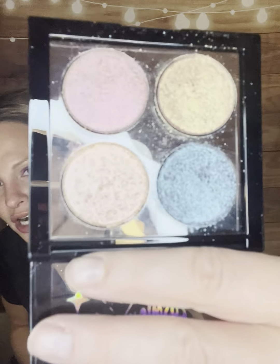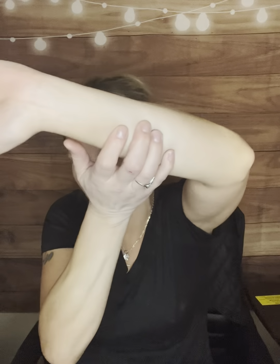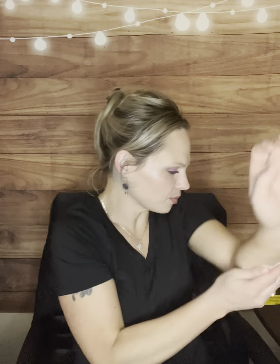Next is the Maven Beauty Cosmic Drip Eyeshadow Palette. Again, came out of BoxyCharm. It's got some actually really, really pretty shimmers. I'll just do like that. But the shimmers on that are gorgeous. Let me see. Beautiful, beautiful, beautiful.